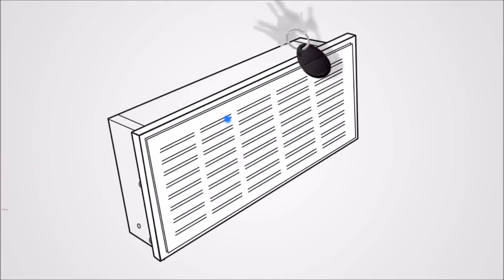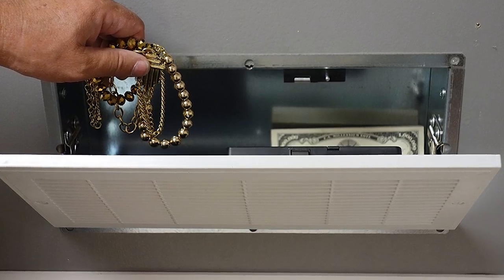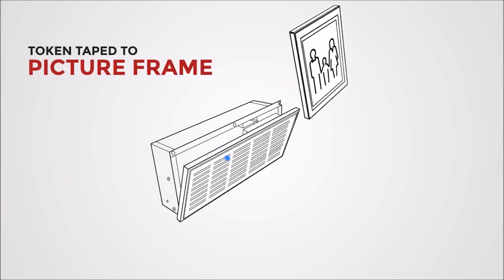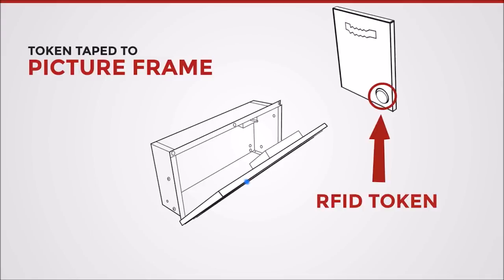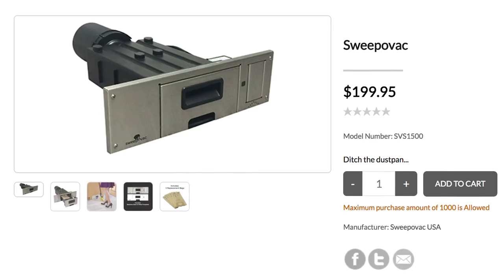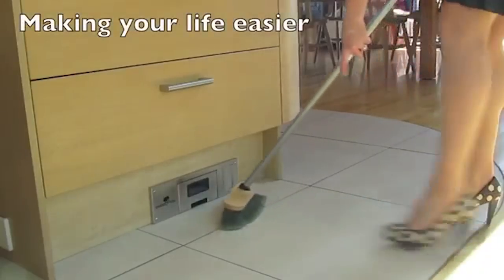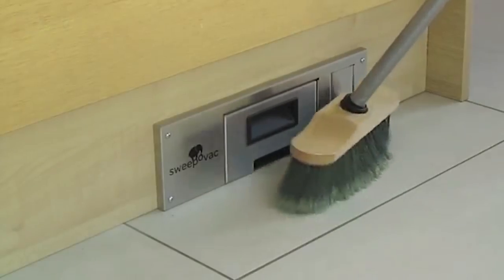It doesn't provide cool air, but it does provide cool concealment of jewelry, money, or whatever small valuables you own. There are no combinations to remember, and all you have to do is press the RFID key to the sensor for immediate access. If you can't get enough cool things disguised as household objects, and who could blame ya, check out Sweepovac. Just install it where your floor is usually gross, sweep the room while wearing polka-dotted heels, that's very specific, and then flip the switch to suck it all up.